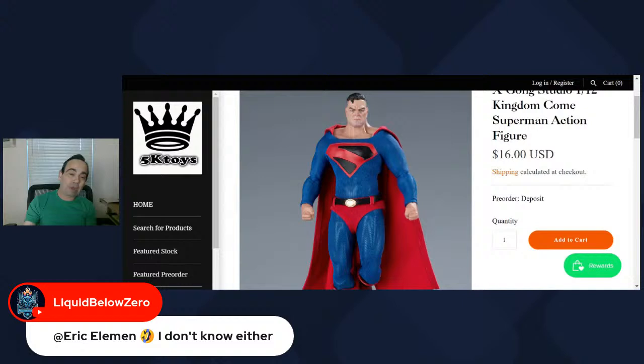Kingdom Come was a great book. My thing is, I don't usually get stuff that's Elseworlds or multiverse type stuff, but I did love Kingdom Come. So these are tough for me to look at and be like, I'm good.